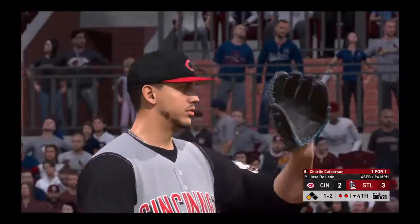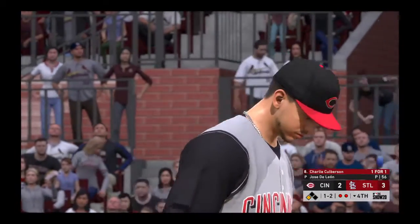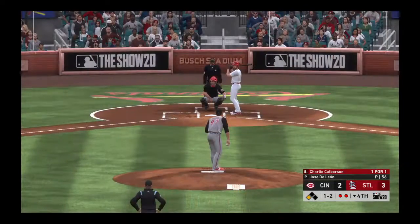The count is 1 and 2. Low ball there, and it's 1 and 2. This is a huge at-bat right here. He wants to get this guy and have the pitcher lead off next inning without question.